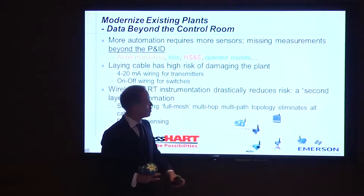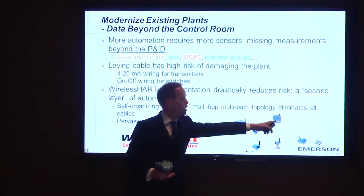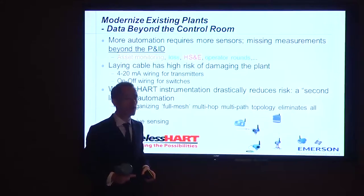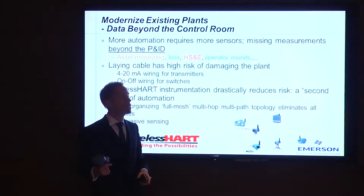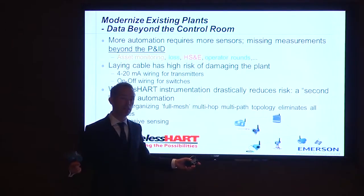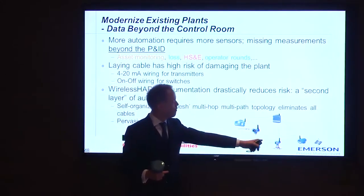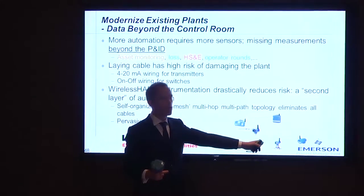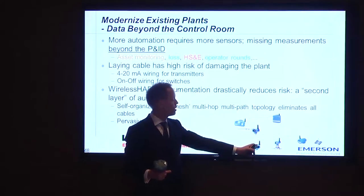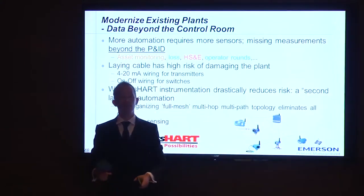So maybe this device communicates through this one to that one. It can do 7 hops, by the way. So you can hop around these kinds of obstacles so the signal reaches. You get greater distance, but most of all, it can navigate around the industrial environment. And even if somebody raises some temporary scaffolding or does some other work, blocking this path, it automatically switches to another path. So the data finds its way through.